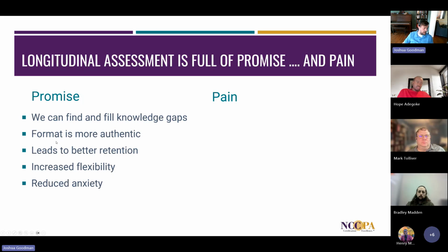Is I love not having to go to the Pearson Testing Center. I love being able to do this where I want, when I want, on a Saturday in the morning, Sunday afternoon, at work, whatever it might be. They feel this great reduction of anxiety of the way that the content is presented to them. Lots of pain though. Item hungry. This is an unproctored examination. They have 5 minutes per item.